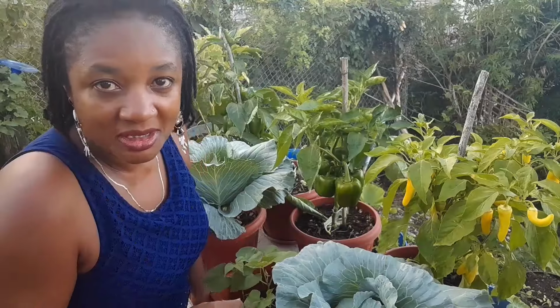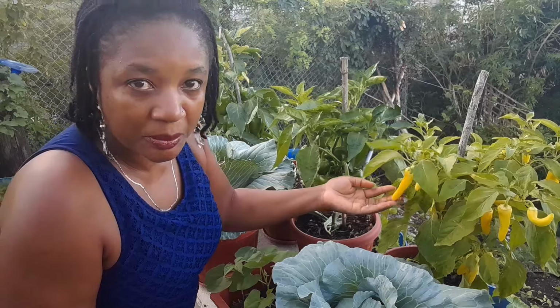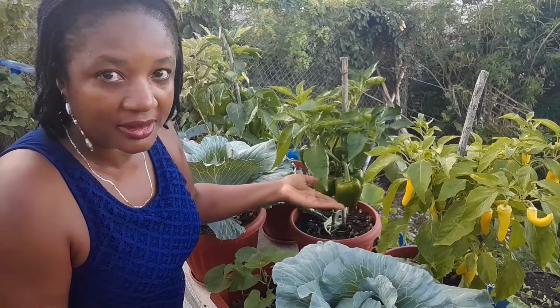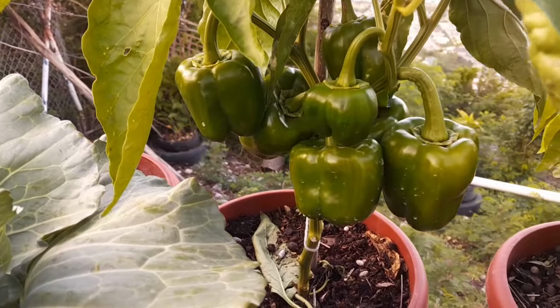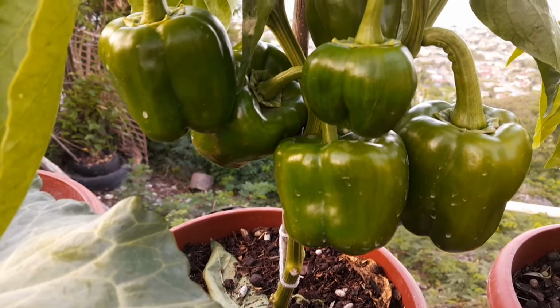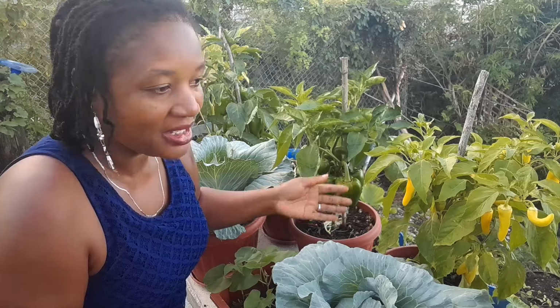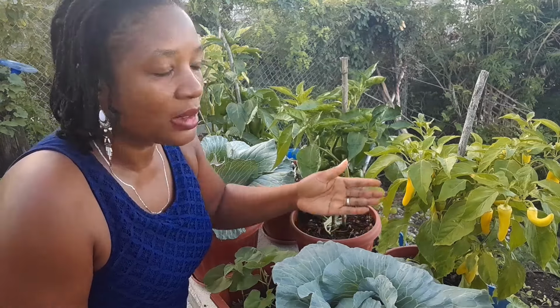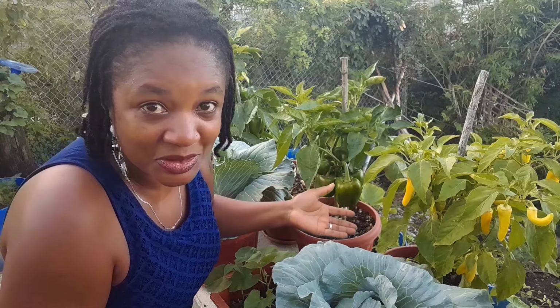The thing we use in the kitchen on a daily are peppers. These are sweet peppers that I have growing in the garden. Banana peppers, bell peppers, and these we use every single day. Whether we're eating them raw or cooked in our meals, we use them every day. So I plant tons of these. We also use a lot of hot peppers, and so I plant a lot of those too.